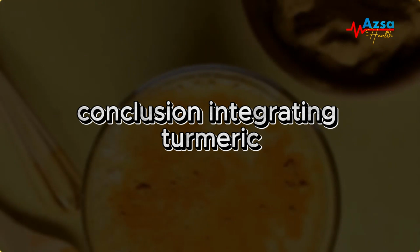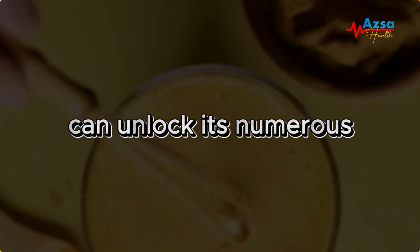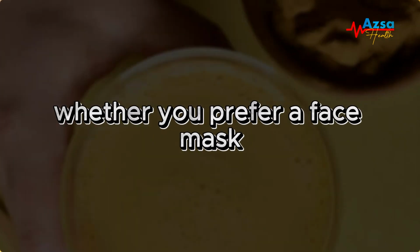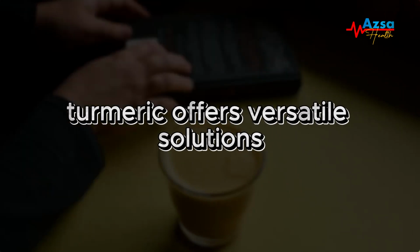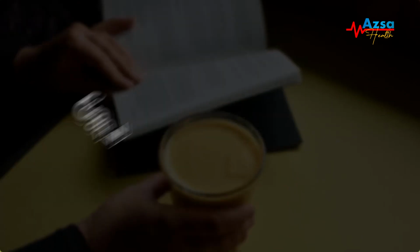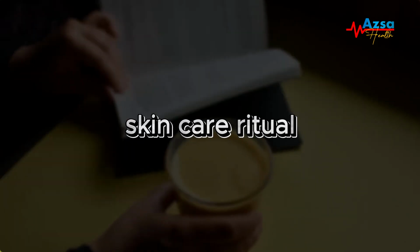Conclusion: integrating turmeric into your daily face care routine can unlock its numerous skincare benefits. Whether you prefer a face mask, cleansing oil, spot treatment, serum, or toner, turmeric offers versatile solutions for various skin concerns. Embrace the power of turmeric and witness the positive transformation it can bring to your daily skincare ritual.